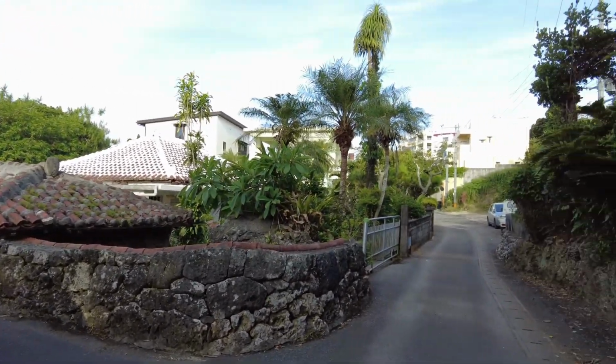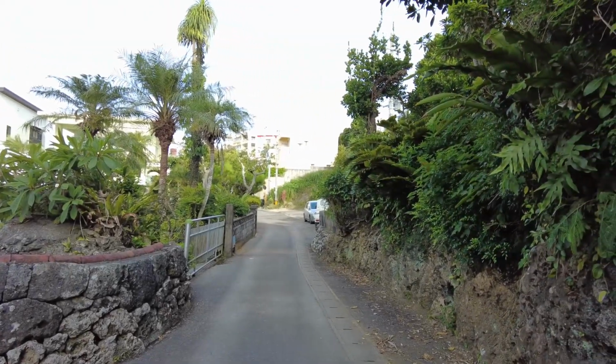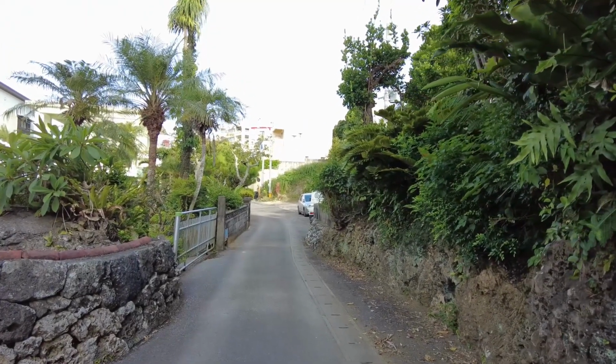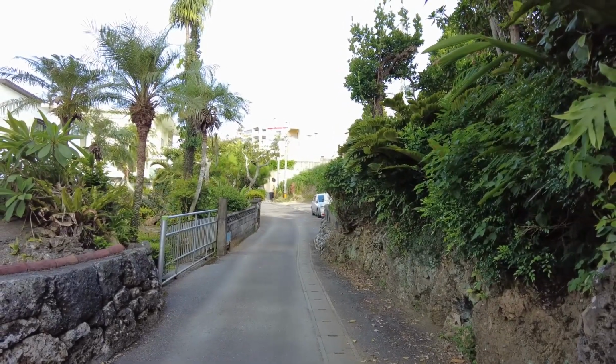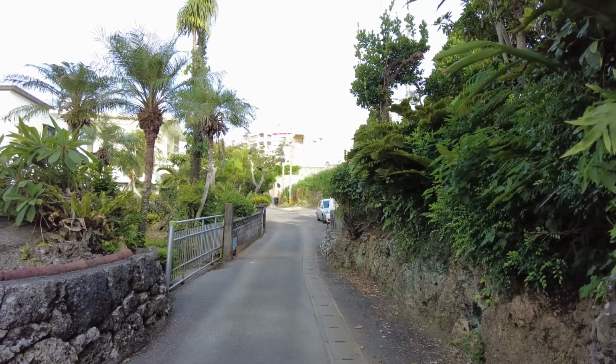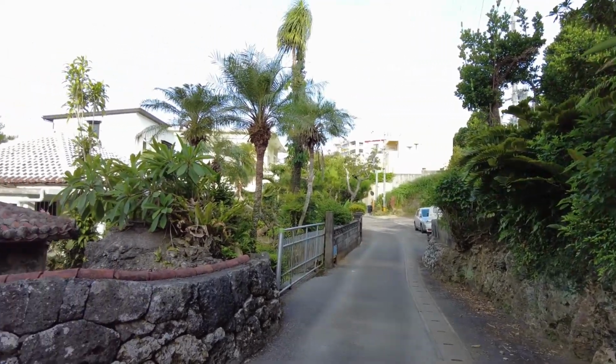announcements in Japan on tannoys reminding the local community about events, or if someone's missing it will announce it, or tells kids to go home and do their homework. It's kind of nice. Look at this cool garden here.